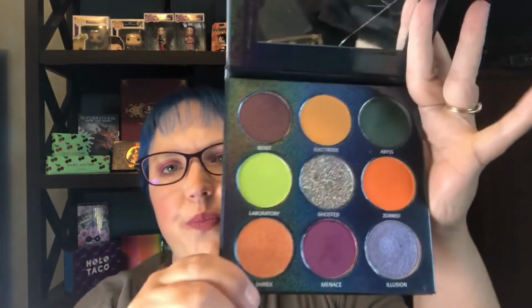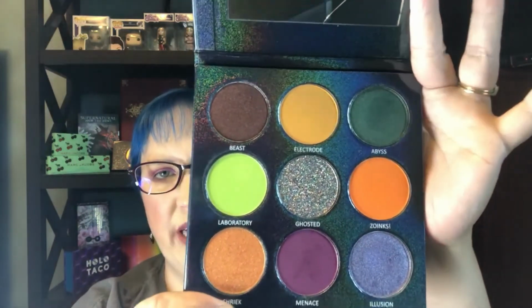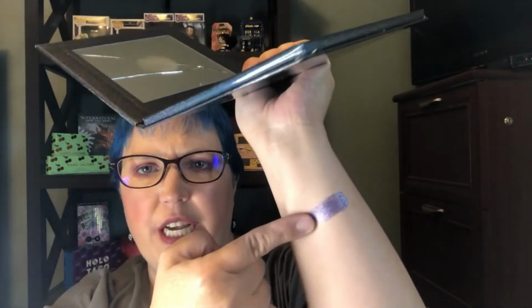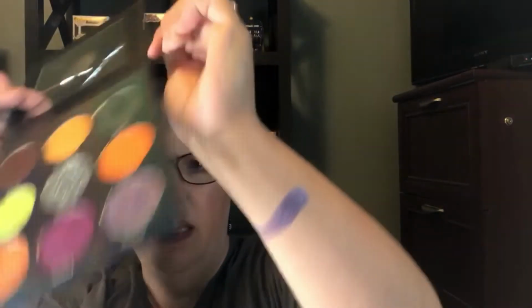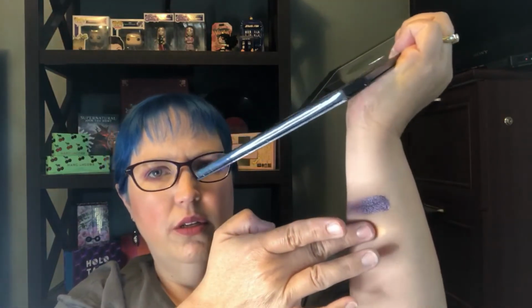All right. These are the beautiful colors and these scream Halloween to me, which is why I had to have it. The shimmers show up amazingly good. Like, okay, this purple is one of my favorite shades. I mean, look at that. It's just a finger and it makes a wonderful swatch like that. Let's see if orange will do the same. Yep. See, these shimmers are just amazing.